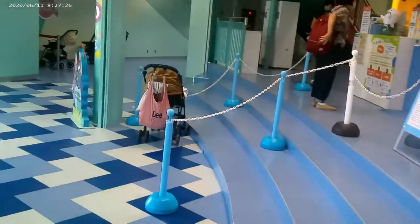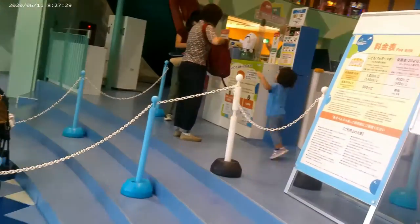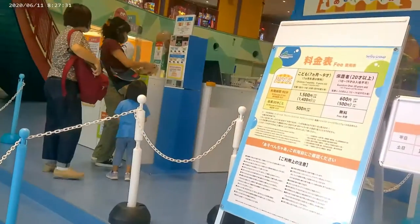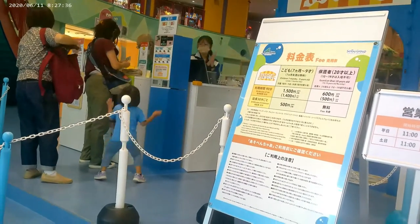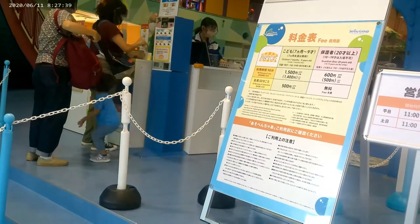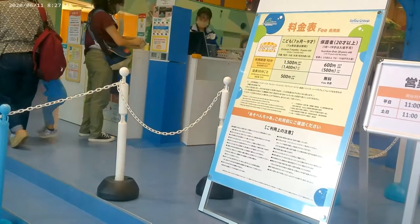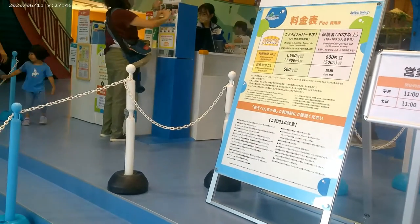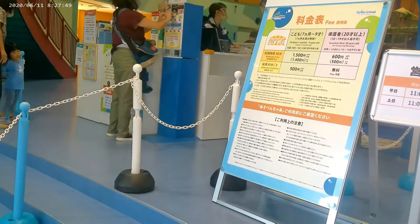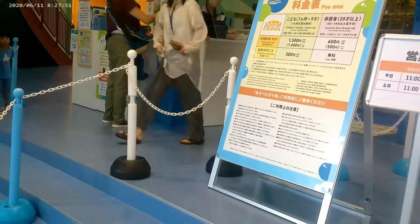So it says the price here, 7 months to 9 years old, for 90 minutes is 1,500 yen, 30 minutes additional is 500 yen, and then you've got to pay if there's a guardian over 20 years old. A guardian has to be over 20 years old, it sounds like. But there's stuff up on the second floor as well, it looks like different claw games as well. Just want to let you guys know that wasn't a souvenir shop.